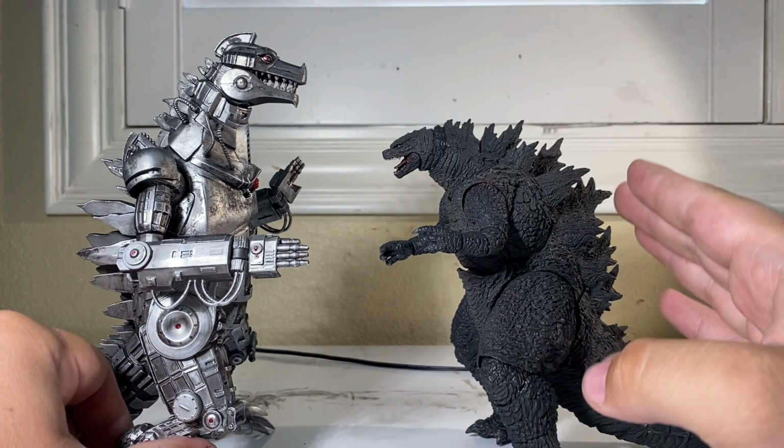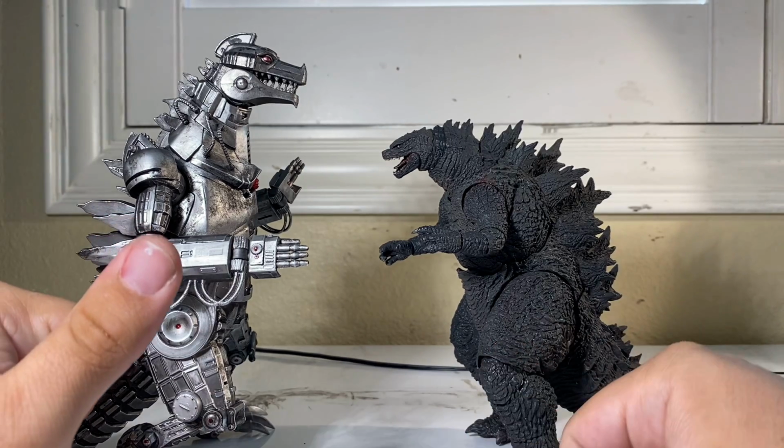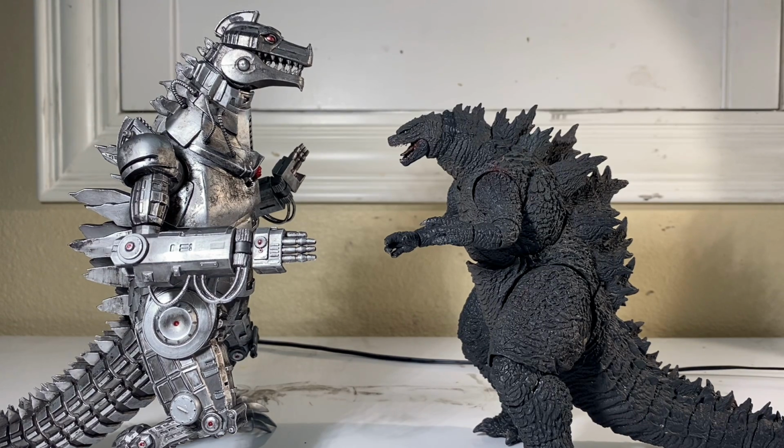Even if you're kind of iffy on them, just get them, because once they hit the aftermarket, their prices go skyrocketing to the point where it's just not viable. You don't want to pay $400, $500, outrageous prices, even for the amazing figures you get, just because it has that Godzilla license, people jack up the prices. And like I said, you're going to end up paying $500, $400 for just an articulated Godzilla figure. It's nuts. And that's how I felt about this guy.